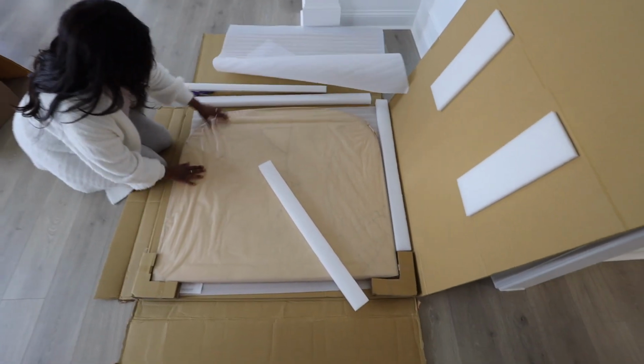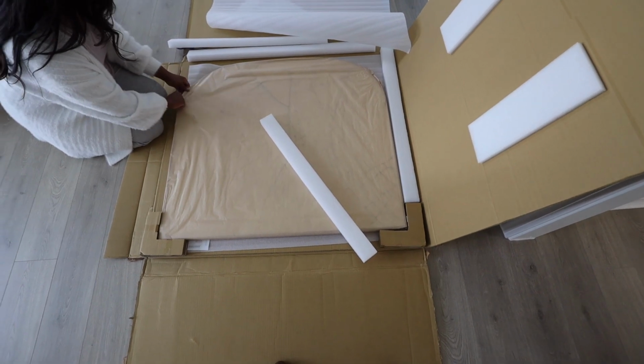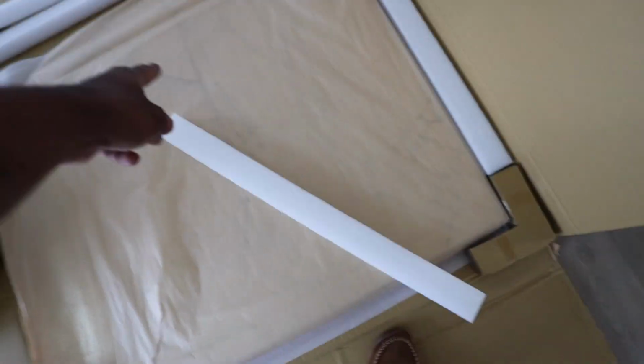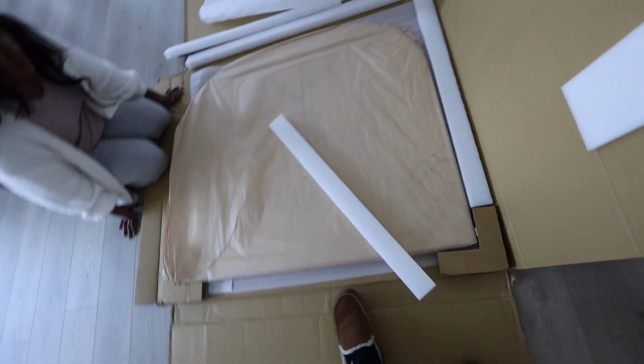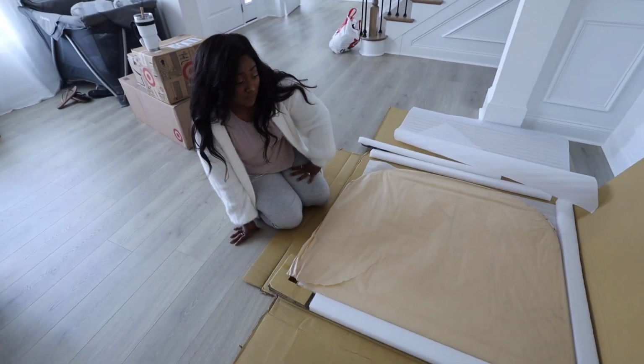Big. It's cracked. Are you serious? No. Oh, it's shattered in the corner. It's broken over here. It's all types of busted up there. Like, my God, man. Oh, this is why we need to go in the store and get it ourselves. No, I'm ordering this again.